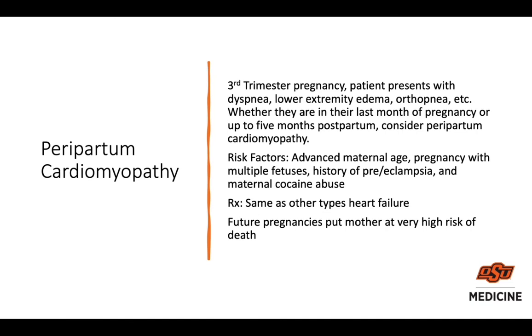All right. And this actually does apply to us, unfortunately, but peripartum cardiomyopathy, this is a third trimester pregnancy. Patients can come in with dyspnea, lower extremity edema, which they all just kind of have at that point, and orthopnea, whether they are in their last month of pregnancy or up to 5 months postpartum. You want to consider this as a diagnosis. Risk factors are advanced maternal age, pregnancy with multiple fetuses, history of preeclampsia, and maternal cocaine abuse.